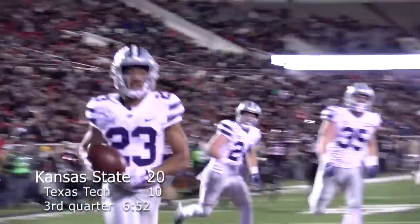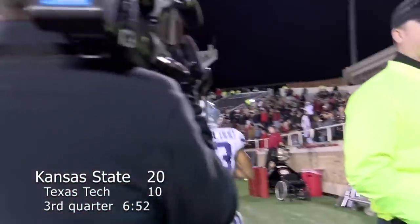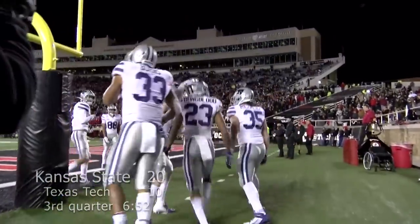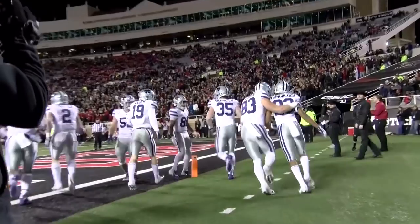Yeah, once Kansas State went up 13-3, the next drive for Texas Tech, which did end up in a touchdown to make it 13-10, Kansas State had two chances in that drive to get off the field without giving up any points. Couldn't do it. Then they get the answer from Joshua Youngblood to go back up 10 points again off a kickoff return for a touchdown.